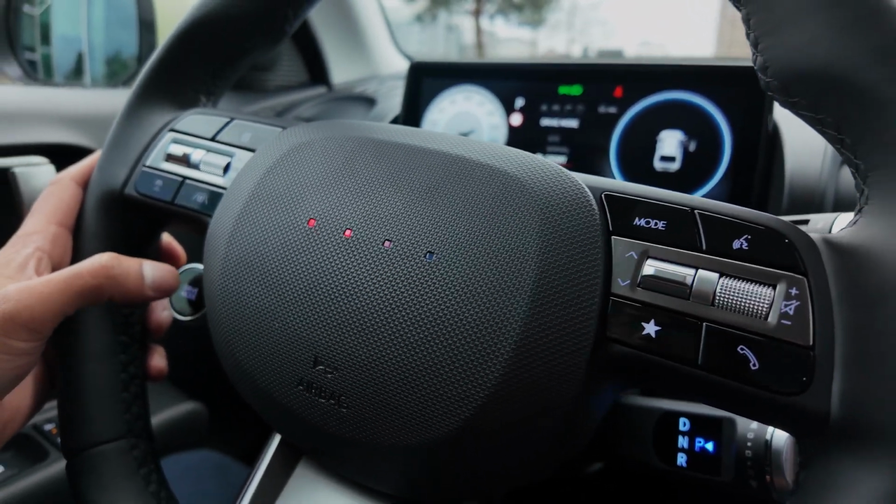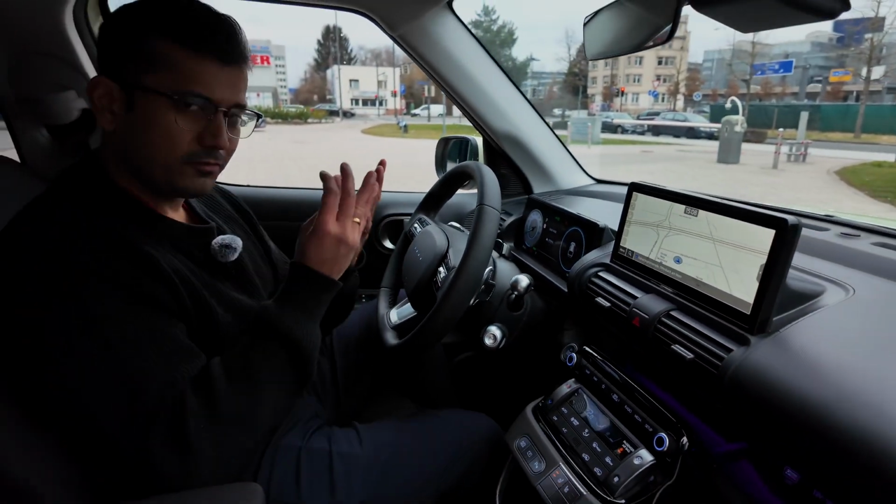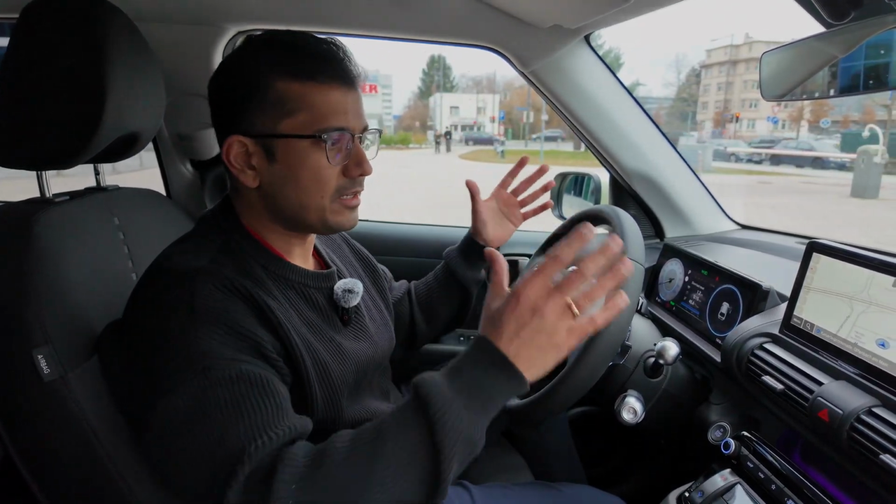A lot of gamification, a lot of gimmicks, sure, but I think this is a car for the younger generation, who, the cars have become so expensive, to get people back into driving. This is a pretty decent price point, and it caters to the needs of a 20-something-year-old, I would say.